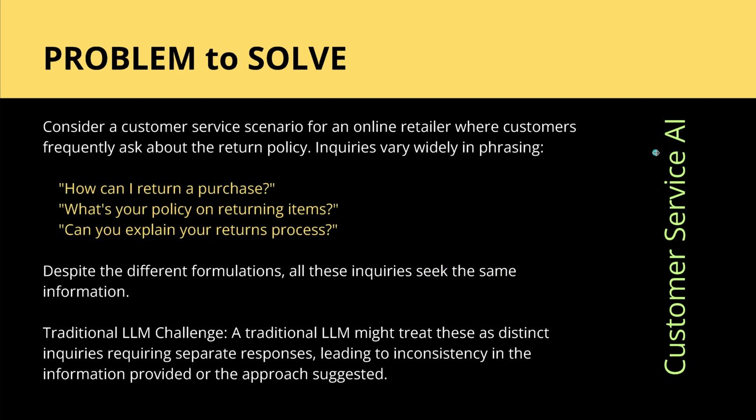customers. Let's say we have a scenario for an online retailer store where the customers are asking about the return policy. Now, those inquiries by the human may vary widely in the phrasing. For example, it can be, how can I return a purchase? What's your policy on returning items? Or can you explain to me in detail your return process?